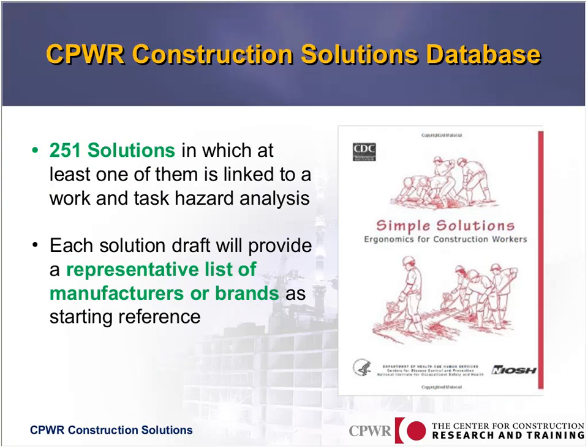So just a quick mention on how this database was developed. Back in 2008, NIOSH developed a publication called Simple Solutions, which only highlighted 20 ergonomic safety solutions that could help reduce musculoskeletal injuries. Now, because NIOSH was not allowed to publicly mention commercial manufacturers, CPWR then took those 20 solutions and mapped it out by construction work and tasks that these solutions belong in, as well as include a list of commercial sites where users can make a purchase.